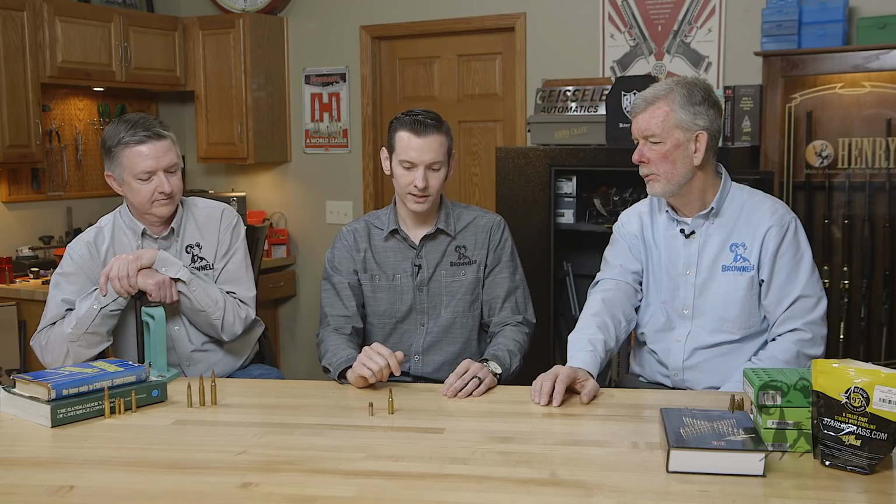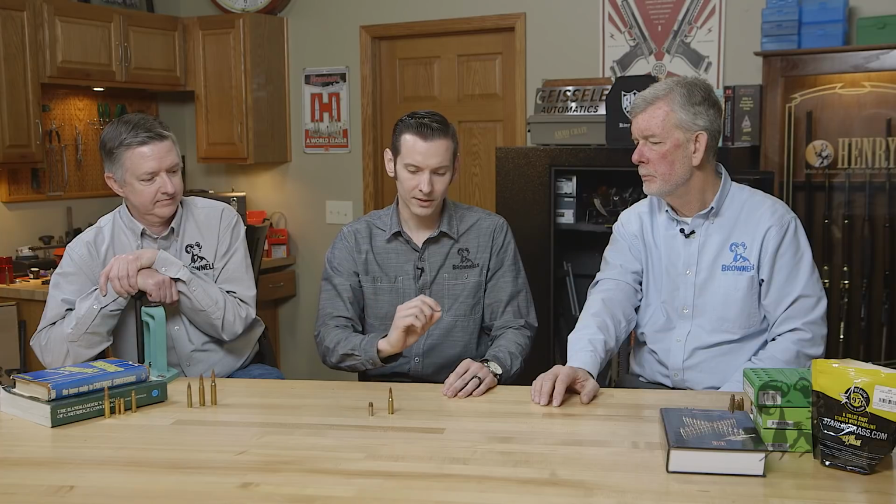And my projectile of choice is the 123 grain SST from Hornady. And then as far as the powder goes, the Reloder 10X does great for me on this one. And again, my recipe, it's a secret, you can't have it.